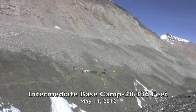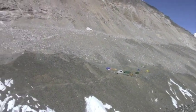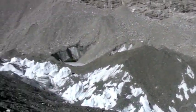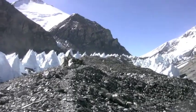Base camp, and this is the route up to advanced base camp. It's a long ways.